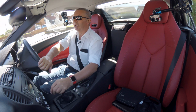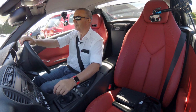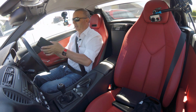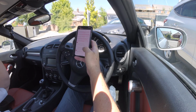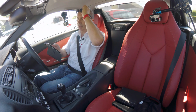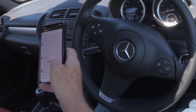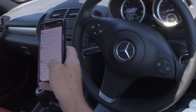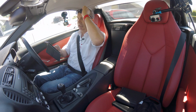And here we are back at the garage. Crikey. My question is, how can I go about perhaps booking a test drive? It looks in mint condition. VW Touareg, nice car.